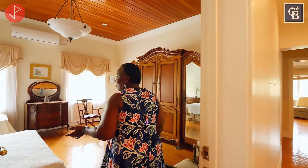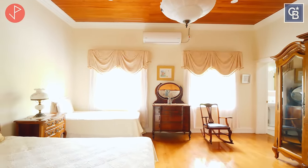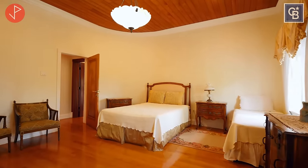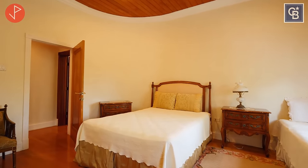This is our junior premier suite. Take a look at the space, and again at the ceiling. And we have our ensuite.